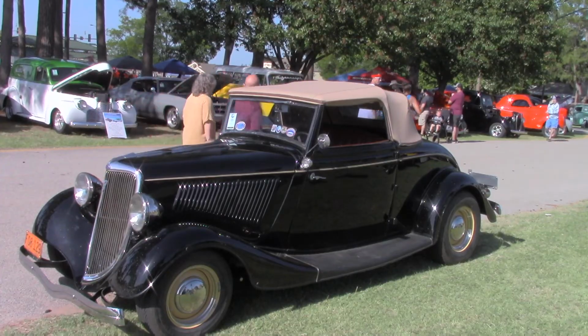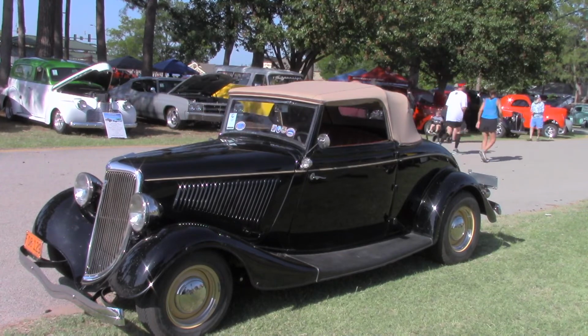Time now for the cruise-in calendar. And this really is kind of a cruise-in. But there is a limit as far as age is concerned. I think it's 1972 and under. And they've got a good collection of the early 70s, late 60s muscle cars here. But this is really more about street rodders, and even the regular looking cars that are street rodders.